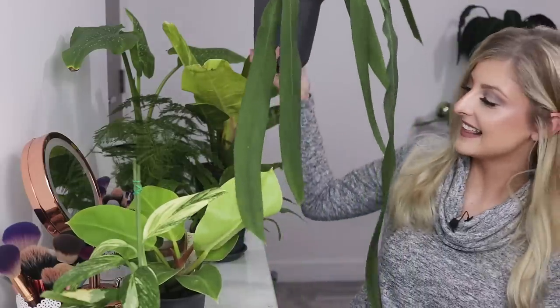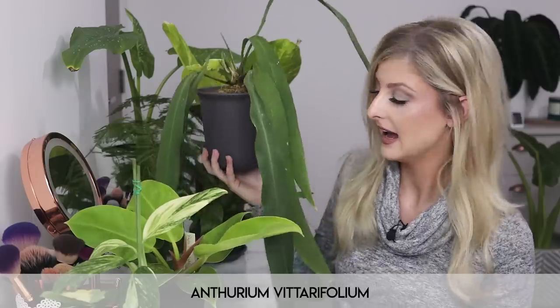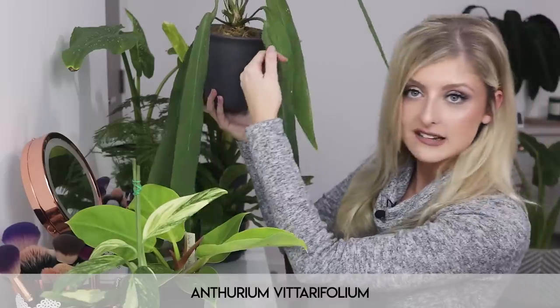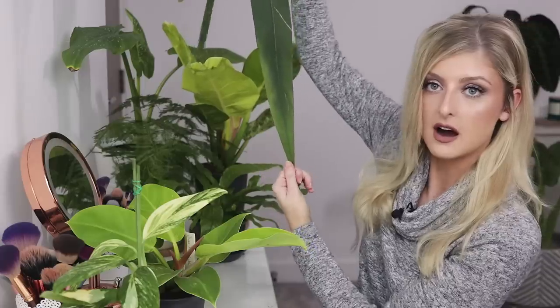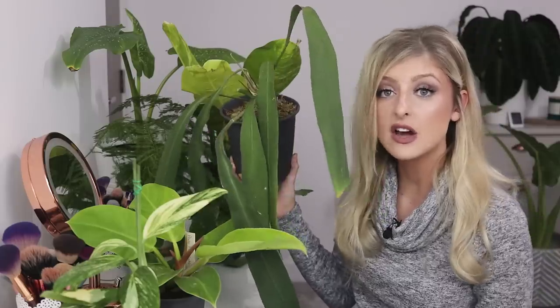This is the Anthurium Vittarifolium. This is a hanging anthurium and its leaves, can we just take a second, okay? Its leaves, literally starting from here. I don't know if my arms are long enough. Yeah, they are. Like, what? I'm trying my best to actually show you the length of this guy. This is the coolest thing.